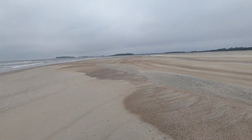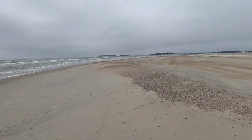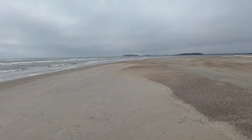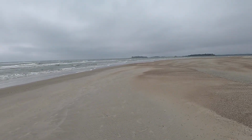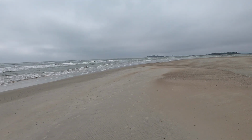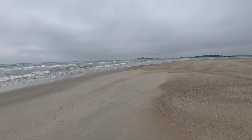Yeah, I think it's mid-tide because high tide would be up there and all this would be water where we're walking. But I think the tide's going out. I don't have my tide clocks in my basement at home. I had a tide clock on the wall here when we lived here, telling me what the tide was.